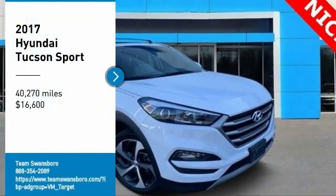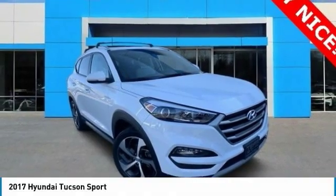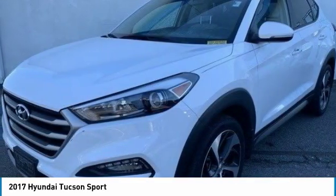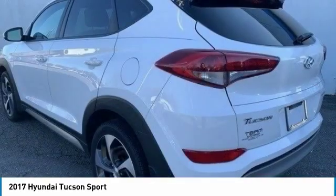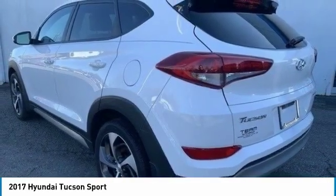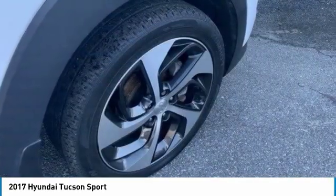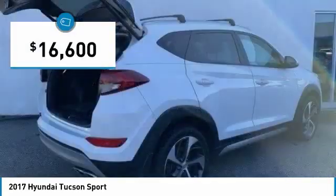Come test drive the 2017 Hyundai Tucson. The Hyundai Tucson is Hyundai's first CUV to be designed in Europe. Tucson takes the boxy utility vehicle and transforms it. With flowing curves, graceful lines, and style to spare, it's the future of the crossover and is priced below $20,000.